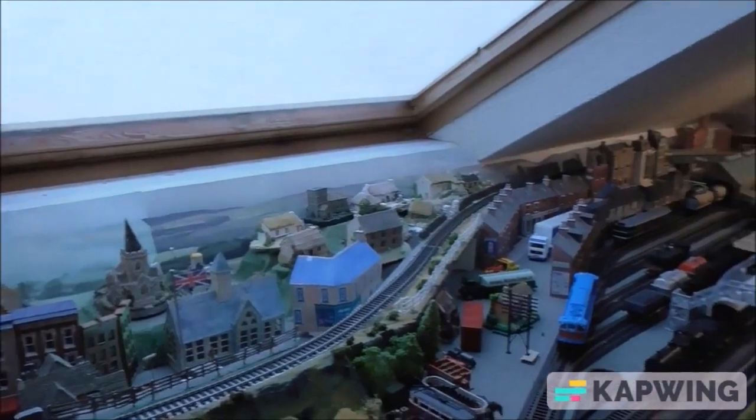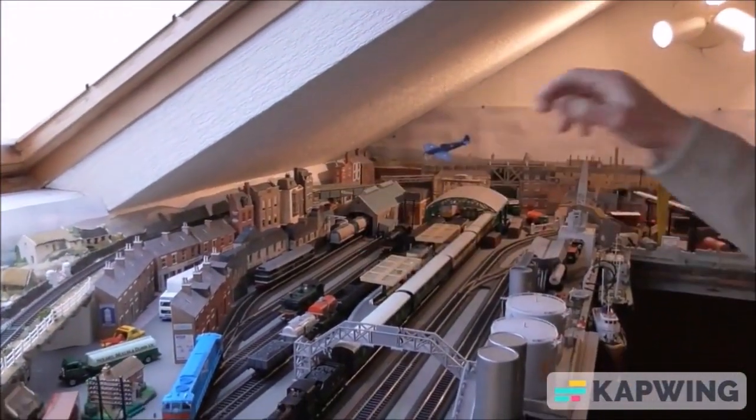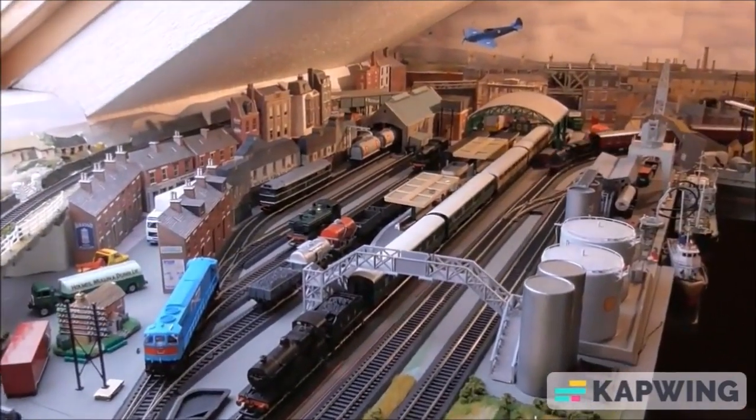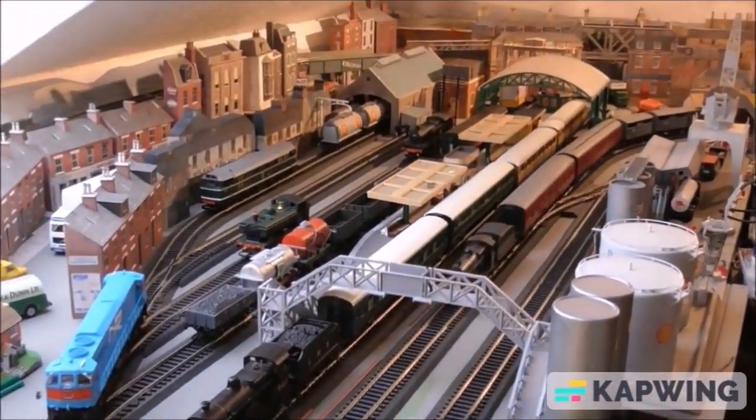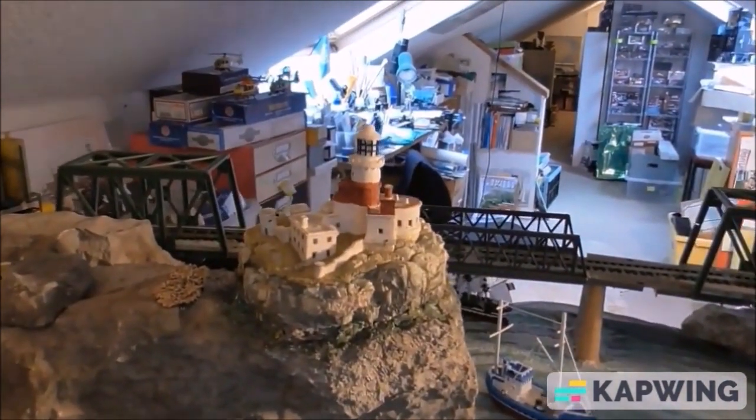All of these wee houses and buildings, these ones were all bought from charity shops. Just picked them up all over Britain. But then there's a lot of stuff in the foreground which is made from cardboard kits and so on. So there's the Blackhead lighthouse and the Blackhead walk.